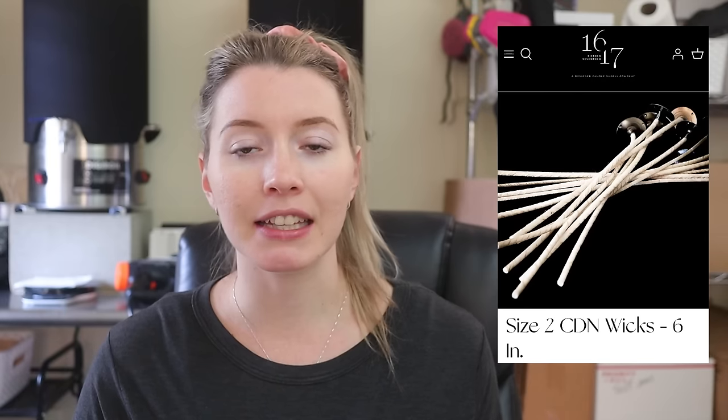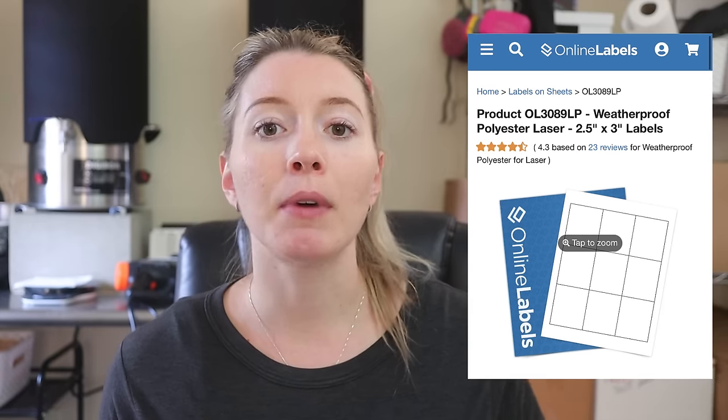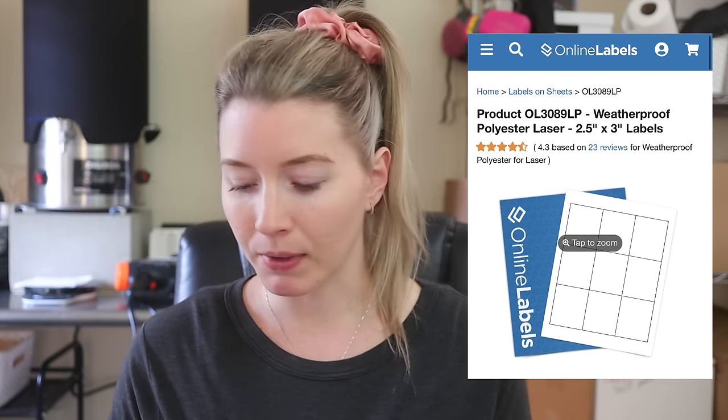And then when it comes to wicks, I primarily use the CDN wick series. And for my products, I use the CDN 2s. And I get those from both 1617 as well as West Coast Candle Supply. And then for the labels on the candles, these are the labels that are on the front of the candles, as well as the warning labels at the bottom of the candles, I get from Online Labels. And I've been getting labels from them, again, since the very beginning of the business.